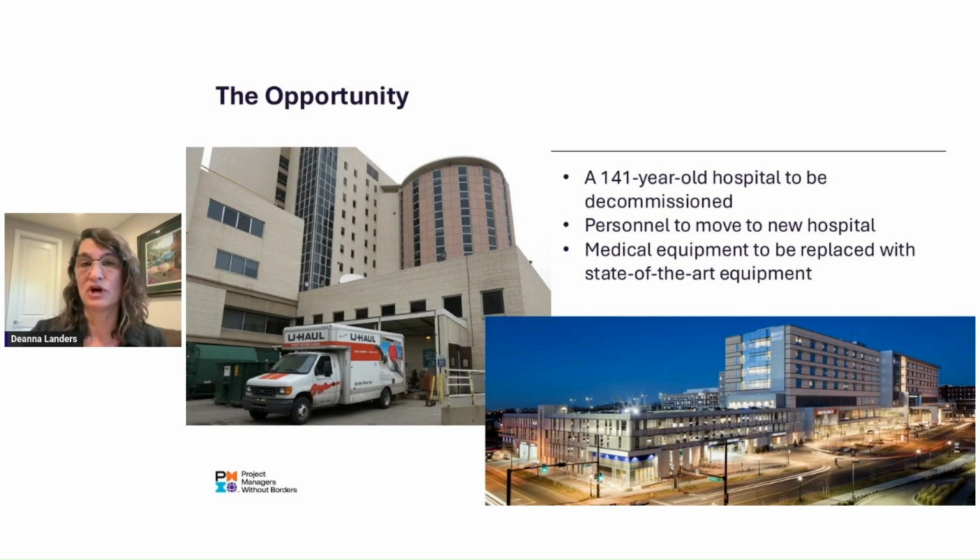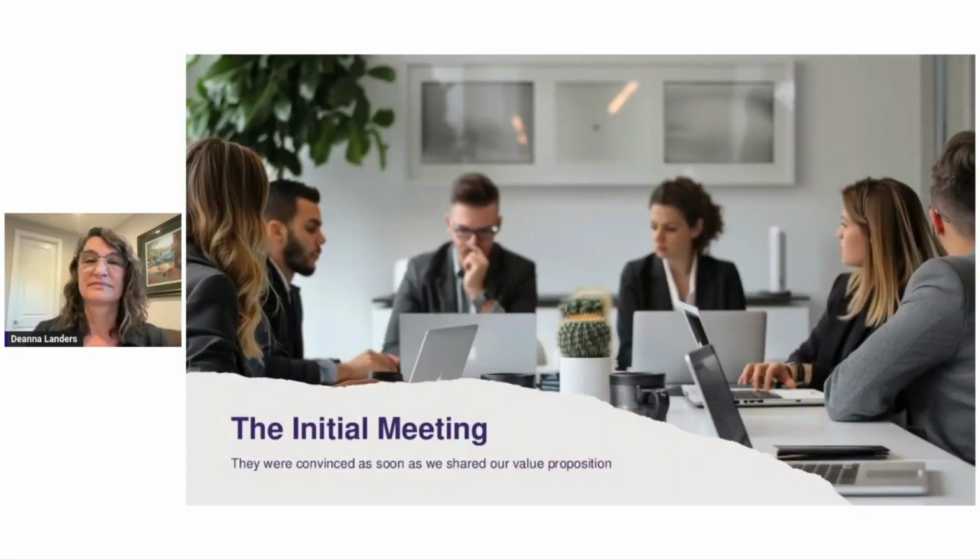Now, I happen to know a person who had been on 2 previous medical missions with this group, and that person thought that it would be absolutely wonderful if our organization joined this mission to improve their outcomes. So that's what I did. I went to a meeting with them to introduce our organization, Project Managers Without Borders, but then also to learn what they were doing.